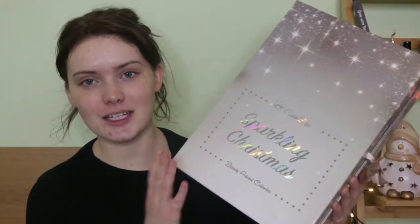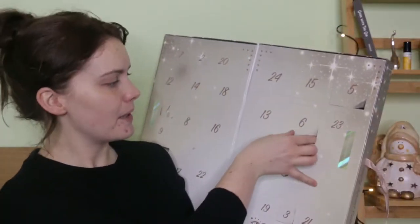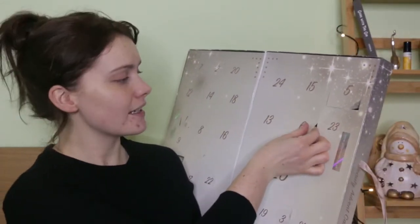But before I actually begin, obviously I need to open up my calendar. I'm planning on using my Shimmering Sands glitter today in this video, but there could be something behind door number 6 that might be better for this look, but we'll have to see. So it's another nice big square. Let's see if there's actually something behind it this time.